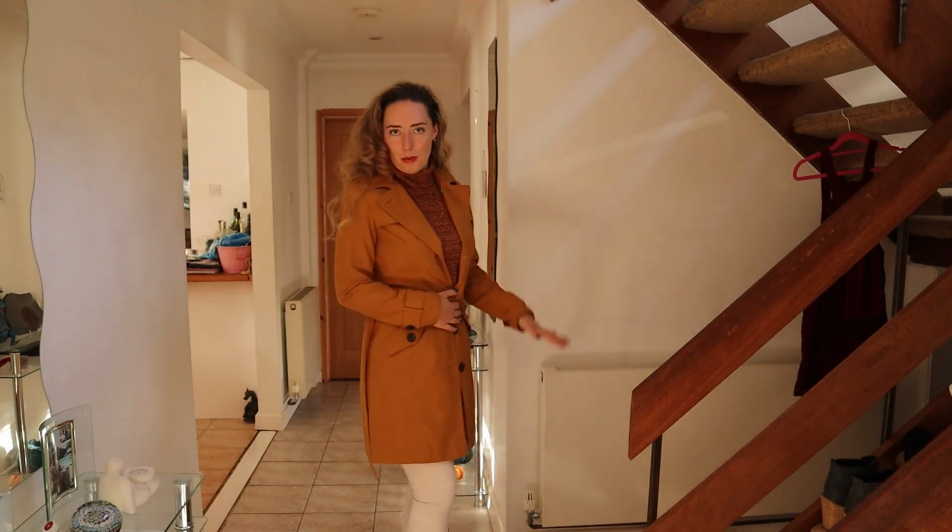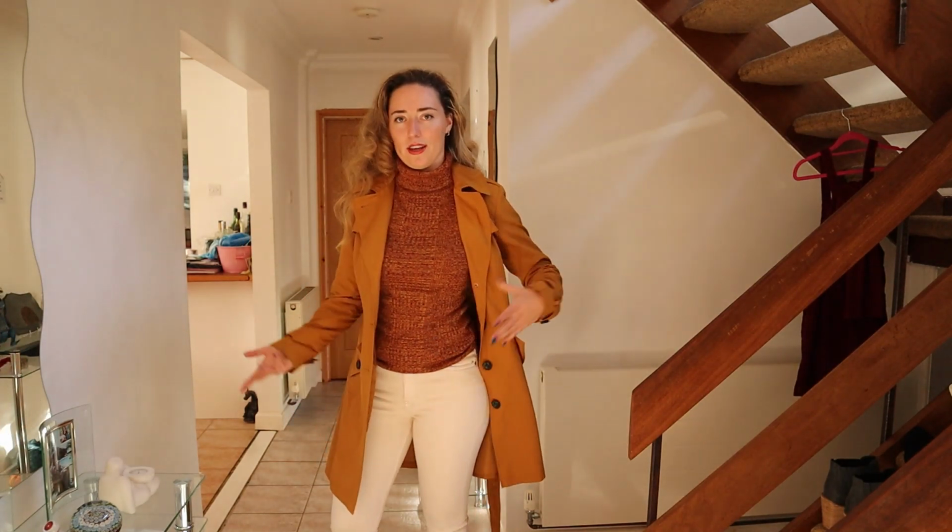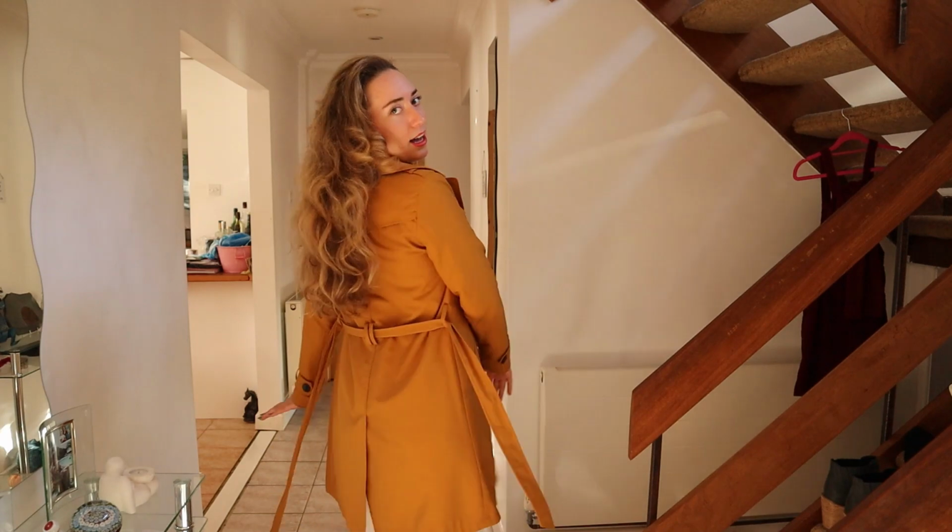This is what I'm going to be wearing. This is going to be my outfit choice of the week for sure. I think this is just so easy to wear, so I love it. Now, I don't think this jumper goes with the jeans, but as winter jeans, I think these will be perfect.